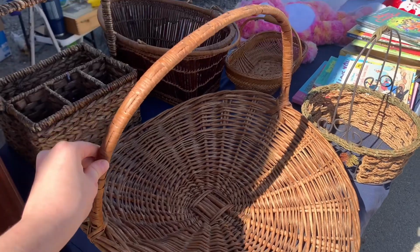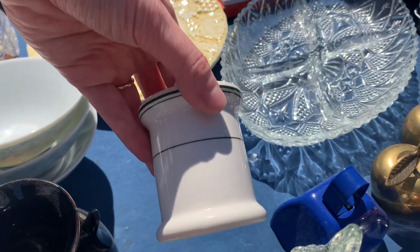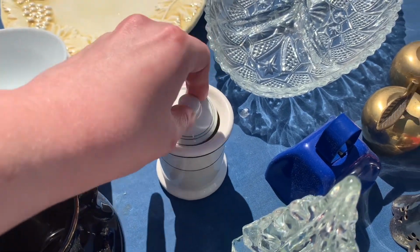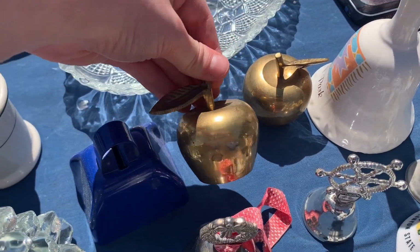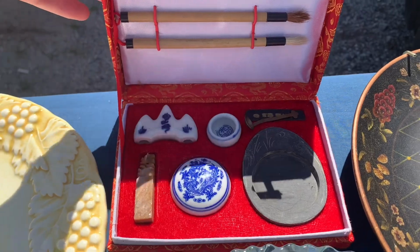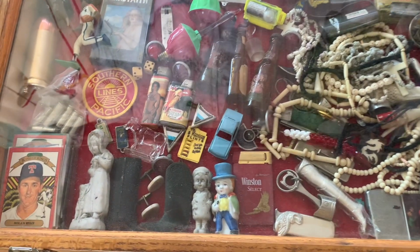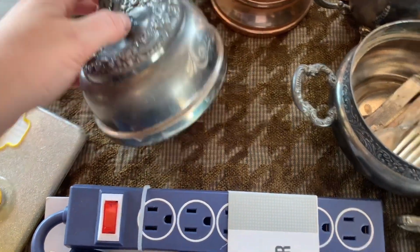I thought this basket was gorgeous. It would look so beautiful for spring with some flowers draping out of it. And look at this little piece. I have never seen one of these. I don't even really know what that's for. I know there was a little hole, like maybe it had a little spoon or something, but I've only ever seen the little creamers and pitchers in that pattern.